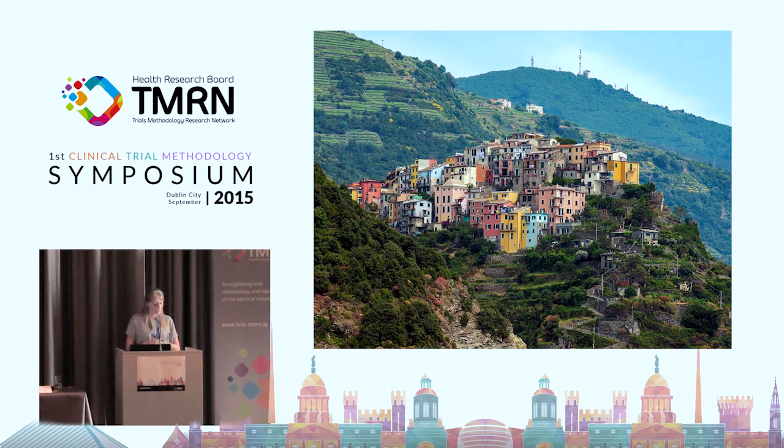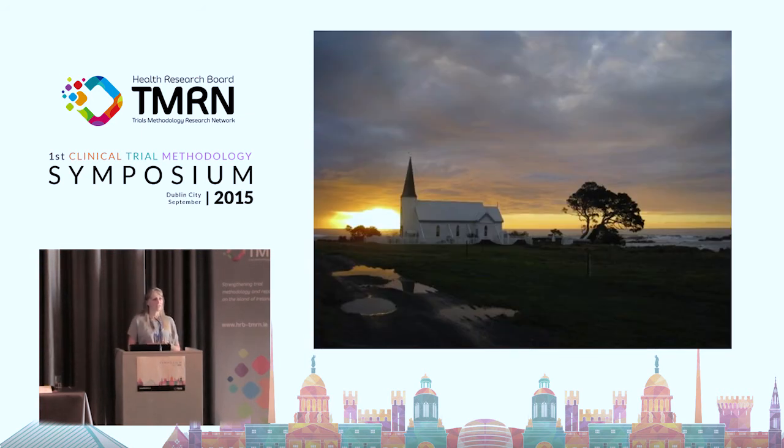So just moving forward, I think part of the HRB TMRN aims is to make research more relevant, accessible and influential, and I think incorporating context and real-world settings into research is really important. So the future of my PhD is to carry out 2 or 3 realist evaluations of a rehab intervention, which is rolled out multi-country, so across 3 different country contexts, and seeing whether the interventions worked or not and how the context influenced that.